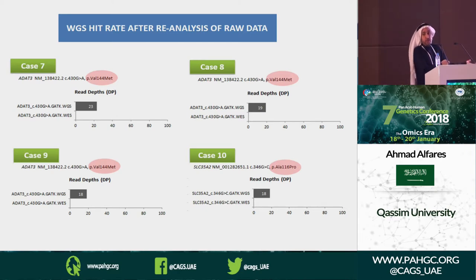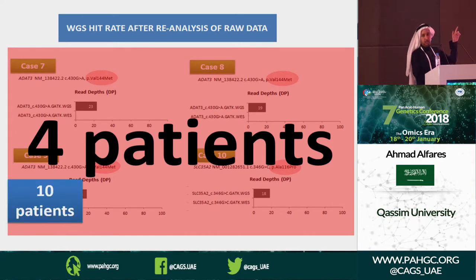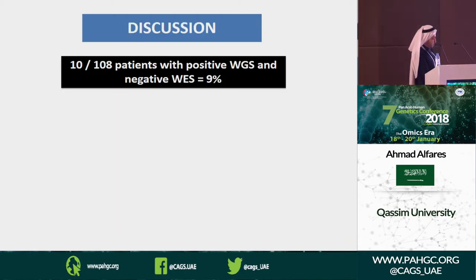We were able to detect this variant only by exome. So these are 4 patients. Now, initially 10 patients, we went down to 7 patients, and now we are only at 3 patients. Only really 3 patients out of 100 patients were completely detected by a genome and you will not be able to detect them by exome. And so this is 7-9%.